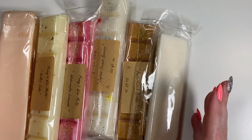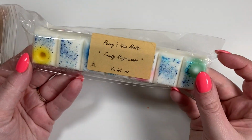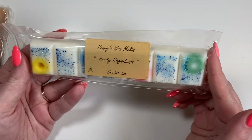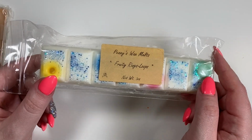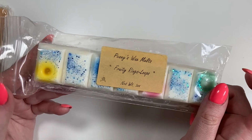And then I got some of these, oh, I forget what they're called, the break apart bars. Her bars are a snap bar. I got one on clearance, but they're normally $5.50. So the first one is Fruity Rings, and this is really pretty with the Fruit Loops in it, and this is very, very strong. When I opened the box, all I could smell was this one, and it's a true Fruit Loops smell.